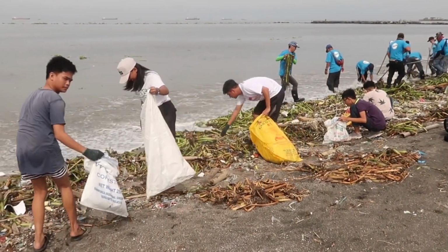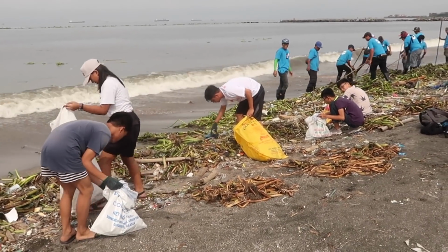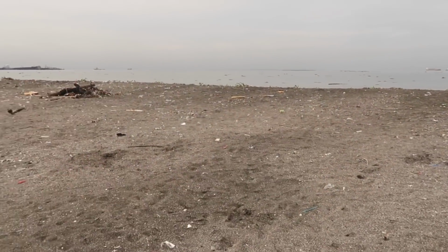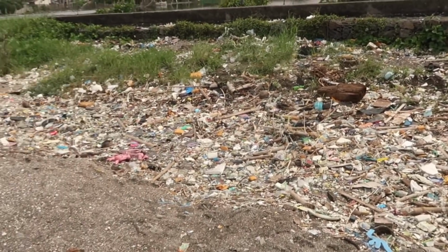And over here you'll see a group of high school students. They just arrived and they're doing their part cleaning up. It's always good to see the younger audience here because they are the future after all. Aside from all the garbage along the waterway, there's a lot of garbage over here. And you know what, I think there might be more than last time.